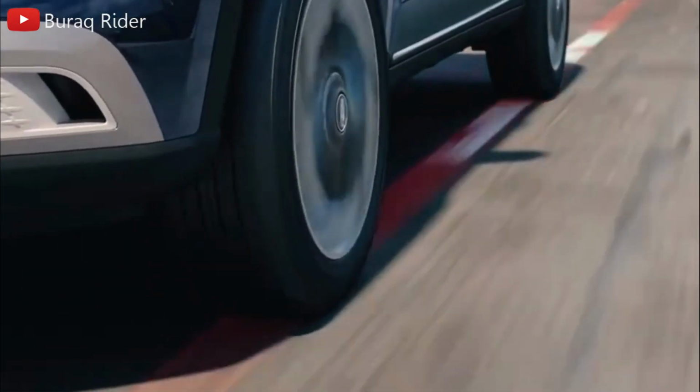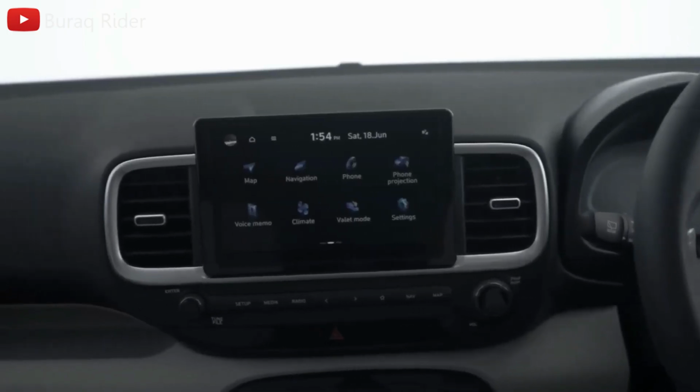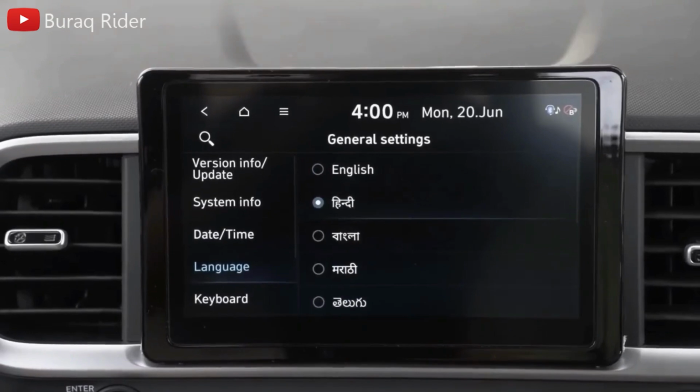There is some wind and road noise at highway speeds, but it's nothing out of the ordinary for this class. Technology. The Venue has just the right amount of technology, and it's easy and straightforward to use.